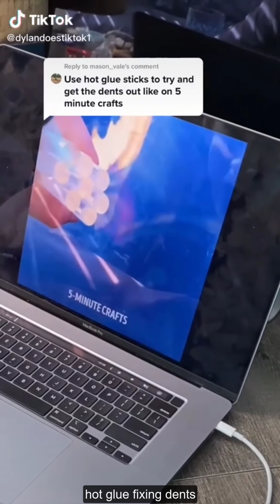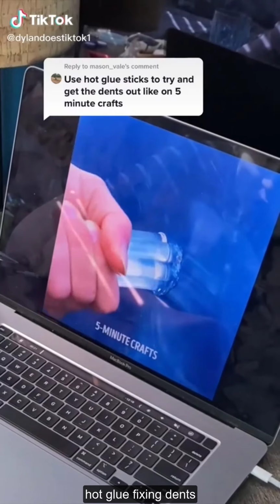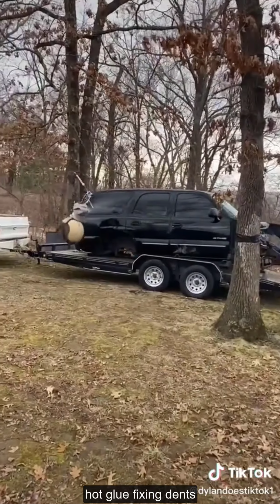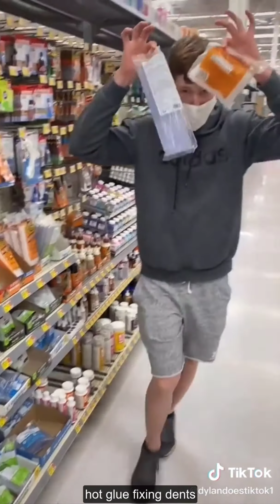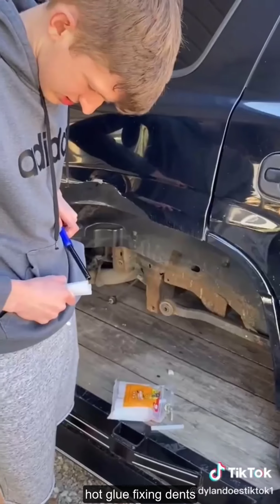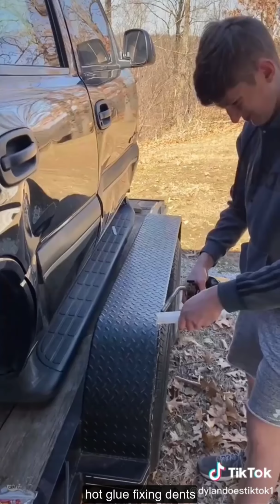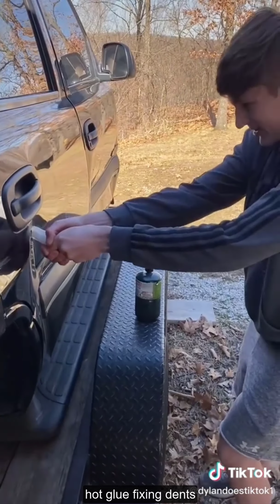So one day someone commented for me to use hot glue sticks to try to get the dents out like 5-minute crafts. And I'm gonna try because I put quite a lot of dents in this car with my rubber band ball. I went to Walmart, got some hot glue sticks, and then went home to fix these dents. The little lighter wasn't big enough, so I got out this blowtorch, stuck it on, and it pulled the metal but didn't work. So I tried again and still failed.